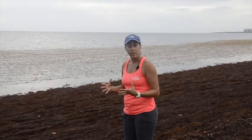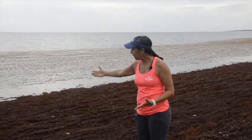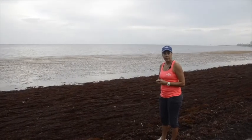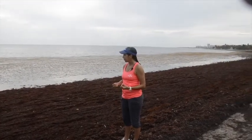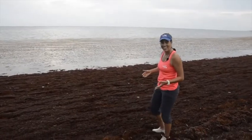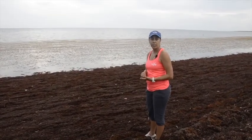Now, this seaweed, it's a natural phenomenon. In and of itself, it is not harmful, it is not toxic, but as you can see, when it's brought in by high tides, if the slope of the beach is not enough, it will remain there even after the tide has gone out. And this is very common here in Crandon Park. So all of this area, the sargassum accumulation is probably 5 or 6 inches deep. You might see me sinking in a little bit. And this is really important habitat for sea turtle hatchlings, juvenile fish, and invertebrates.